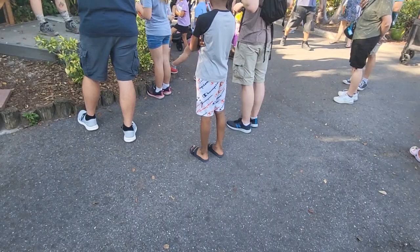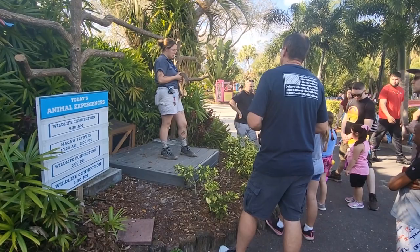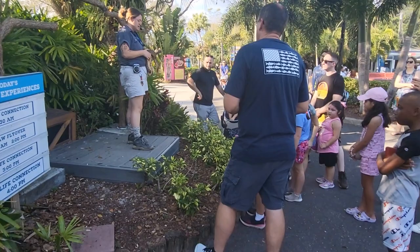Pumpkin here, he is a Roma python, and they are native to Australia. So you're not going to find them wandering around out here in Florida, and if you do, please call Florida Fish and Wildlife. Pumpkin is a ground-dwelling species, and out there in Australia, the dirt and sand is a bit more yellowy-orange than it is here. So that's where this coloration comes in handy.